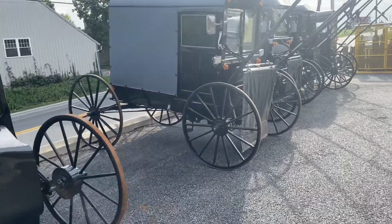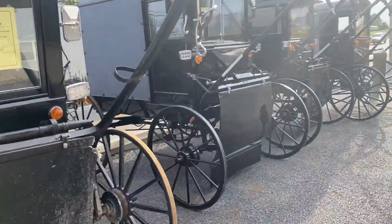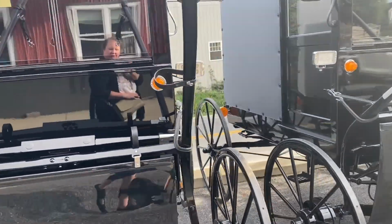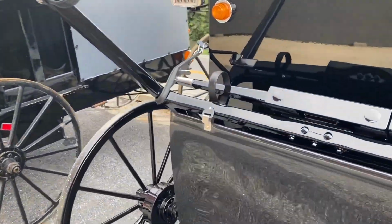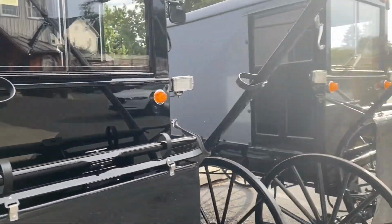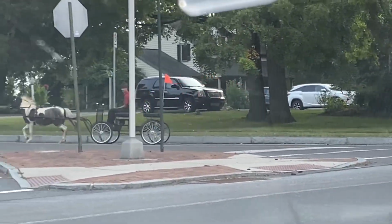That's not even counting your horse. Now this one's shiny and new, so no telling how much it is. Let's see if we can see inside. Not really. A little bit tiny baby. He's going, isn't he? Yeah.